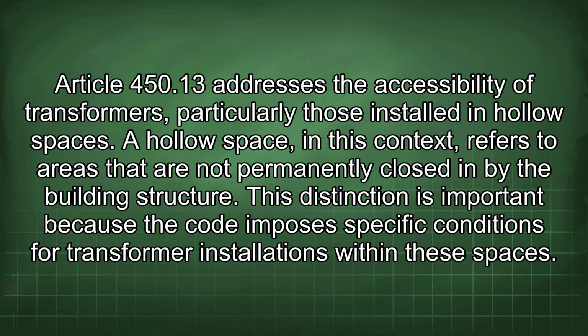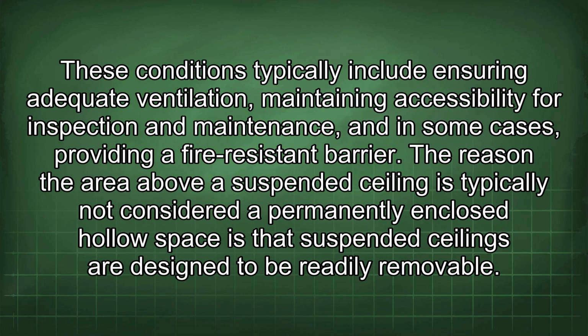A hollow space, in this context, refers to areas that are not permanently closed in by the building structure. This distinction is important because the code imposes specific conditions for transformer installations within these spaces. These conditions typically include ensuring adequate ventilation, maintaining accessibility for inspection and maintenance, and in some cases, providing a fire-resistant barrier. The reason the area above a suspended ceiling is typically not considered a permanently enclosed hollow space is that suspended ceilings are designed to be readily removable.